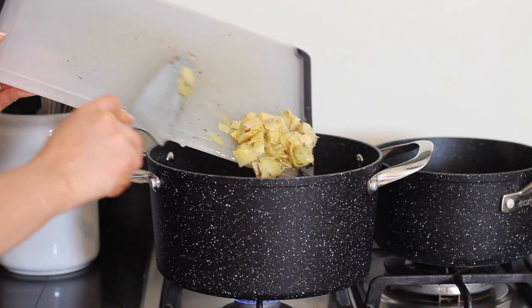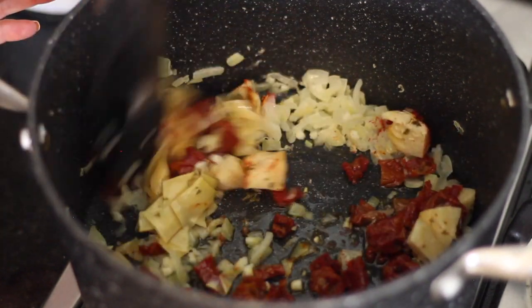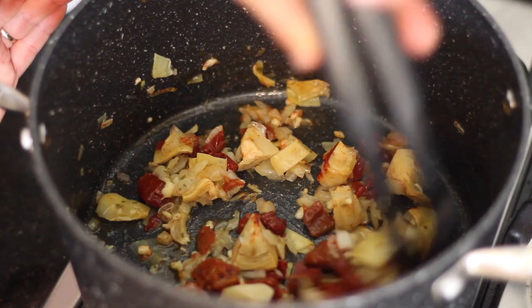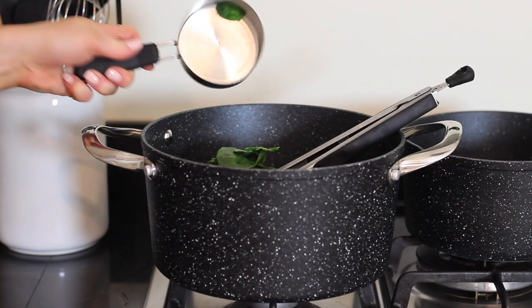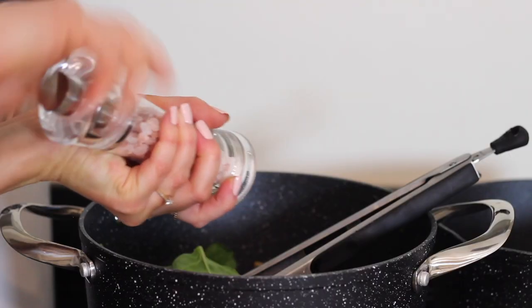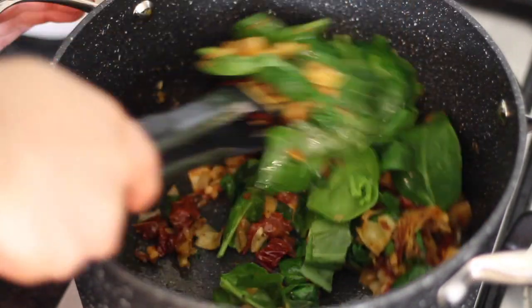I then added those to the pan along with 1 teaspoon of paprika. I stirred it well and then fried it off for a further few minutes. Next, I added in 2 packed cups of fresh spinach, 1/2 cup of torn fresh basil, seasoned it well with salt and black pepper, stirred it all through and left the spinach to wilt down.